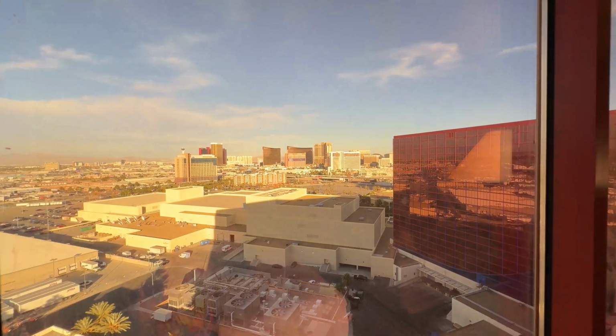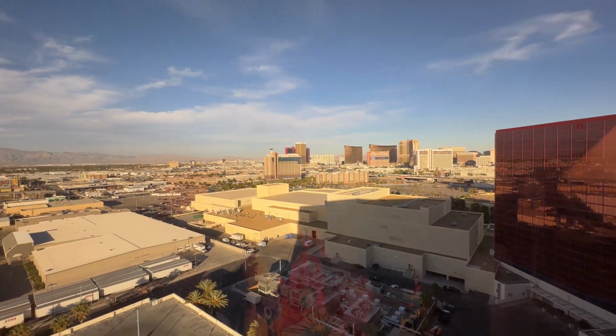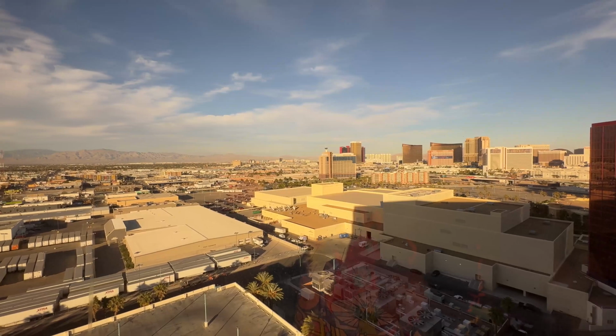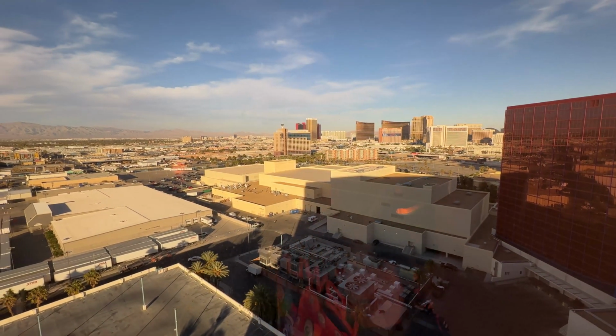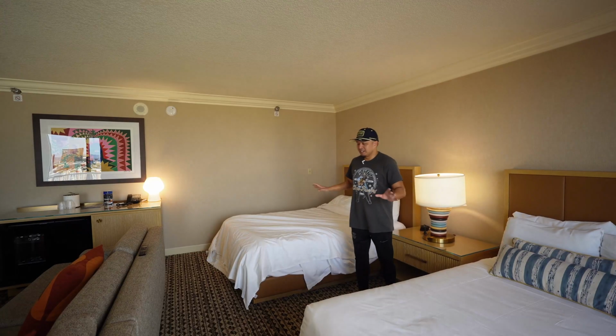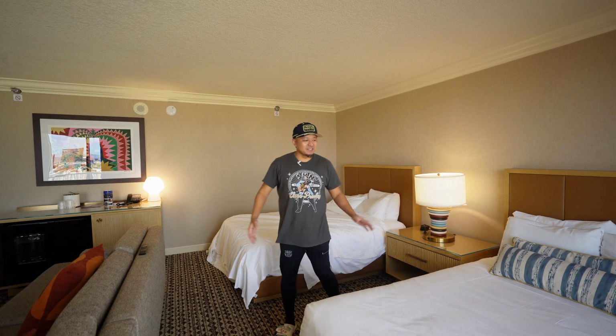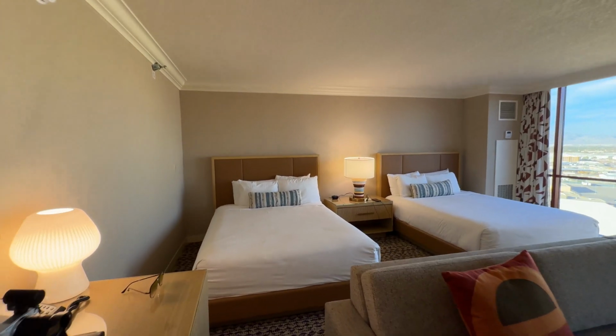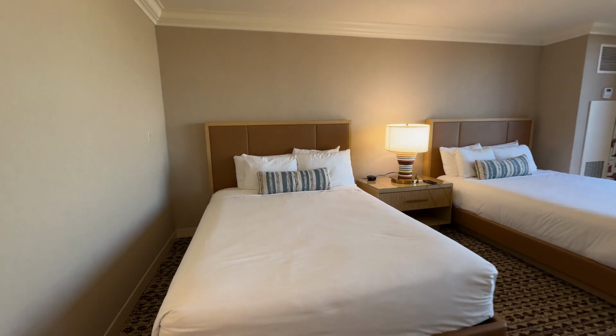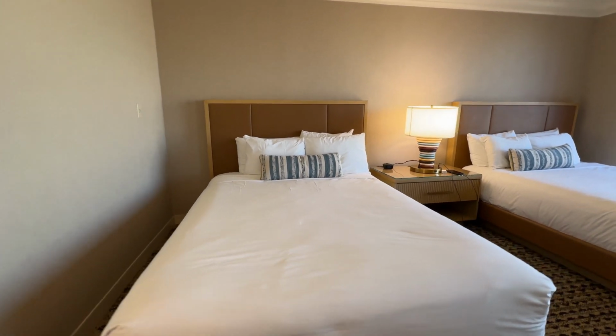And the view is really nice looking out towards the north, but you could get a really nice strip view from this room. And we're deep down at the end of the hallway, so it's very quiet over here, which I needed last night because we needed to sleep after F1. I booked a 2-queen bedroom just in case some of the homies wanted to come for F1. Would have had an extra bed, or 2 beds actually, but nobody showed up. But just in case, I had it.